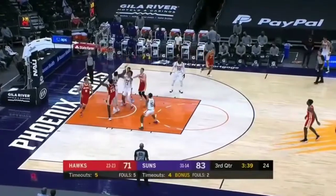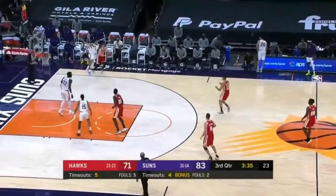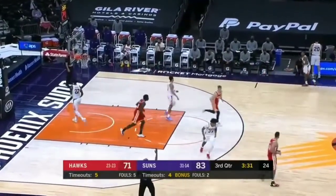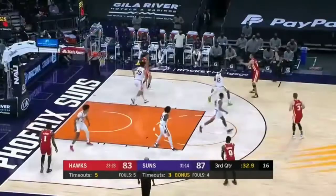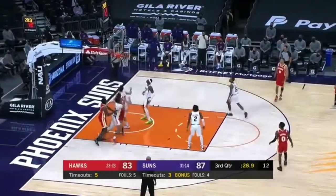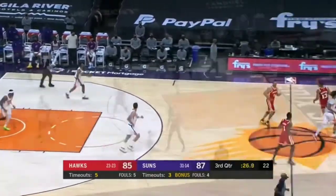Here's Herter with a little leaner in the lane. DA clears the rebound, but Herter sneaks in for the steal. Out to Bogdanovich for three. How often do we see that? Now they're playing them as if they're one of the top teams in the league, which they are. Bogdanovich with a tough drive, strong left-hand move.